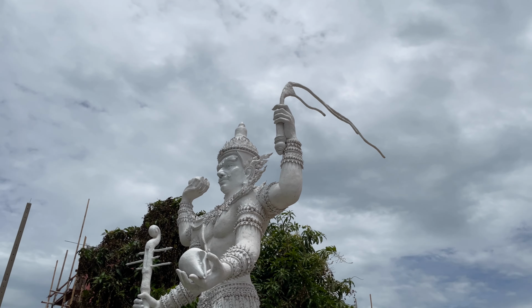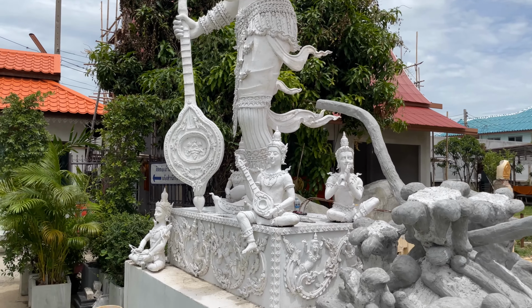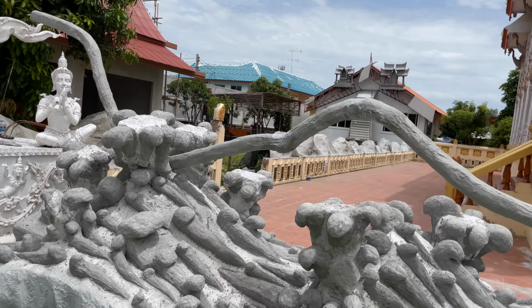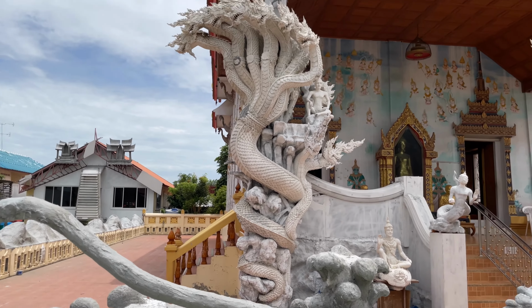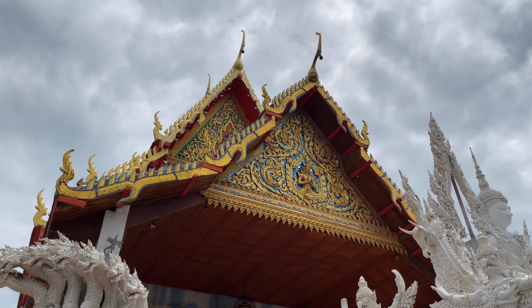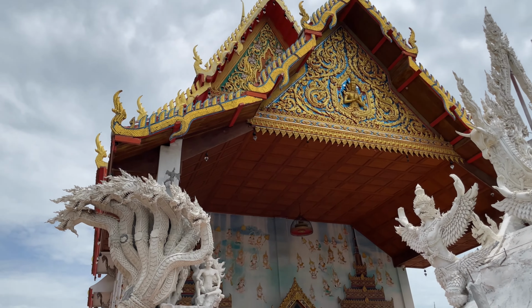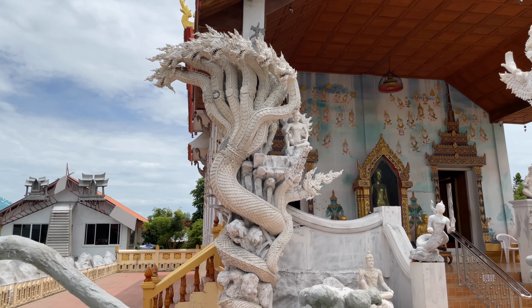And then the Ram part of it is like another language that comes from like great or greatest. And then that's how they do it. They combine those two words and it's Intharam. So you can see the birds, the mythical birds up there, the styling. It's definitely Bangkok styling on this ordination hall.